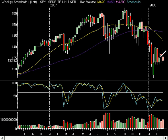Alright, keep that in close mind. Now notice again here that since the fall in January, we've been on a declining pattern of volume. And this is the weekly again. The reason I like this is because when you see lighter volume on a move up, it usually signals another move coming down.